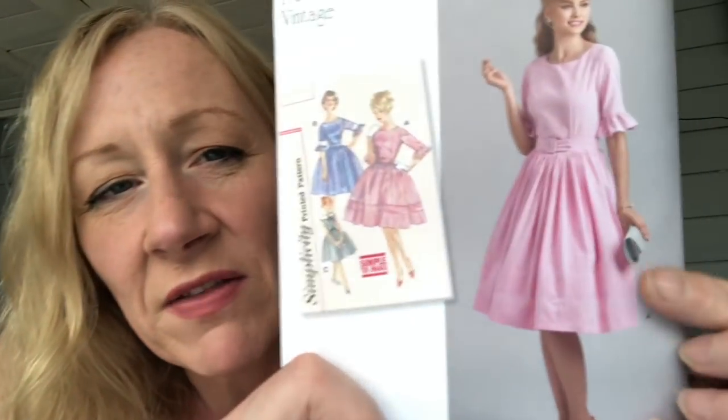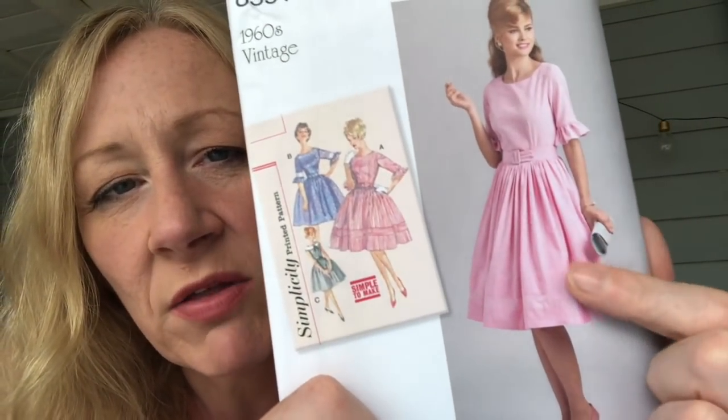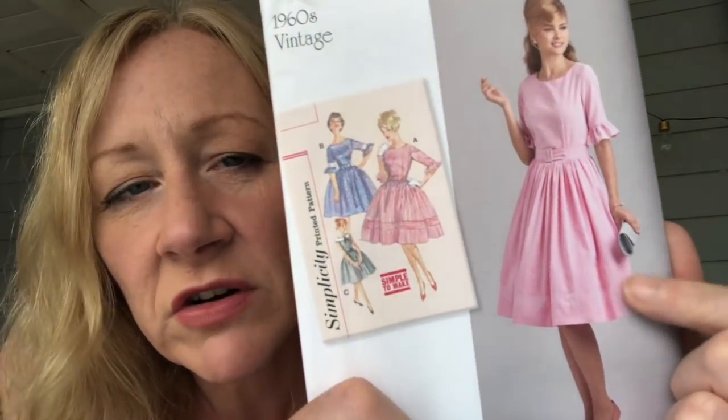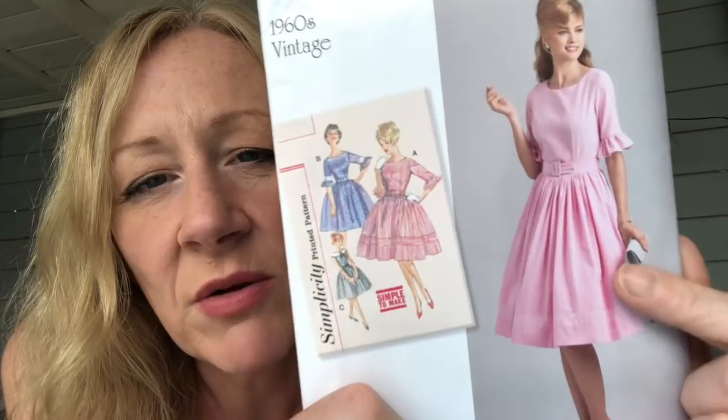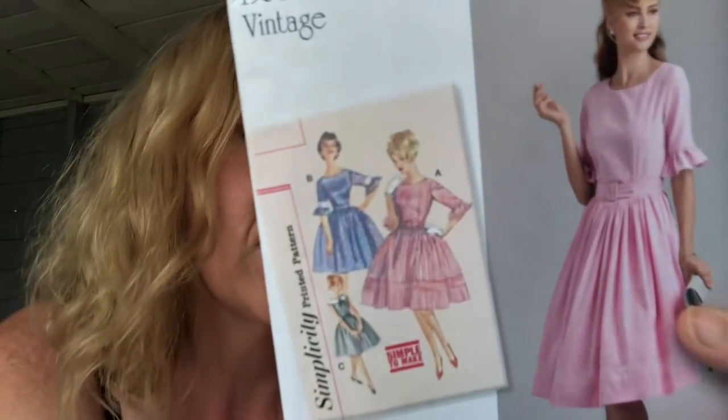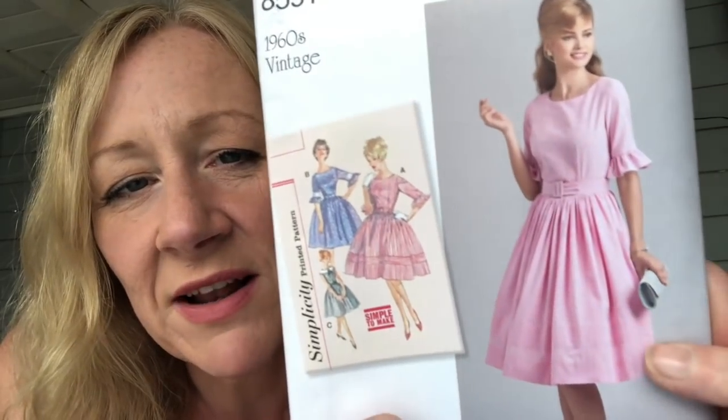So yeah, I think this has got some nice options for playing about with pin tucks and that kind of thing, and I think that's why I bought this dress. Don't know if I'll get that made up this year. It might be something that I'd look at next year, I think, but I do really like it. So yeah, glad I've got that one.